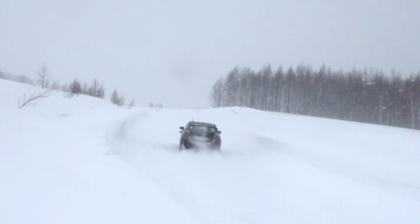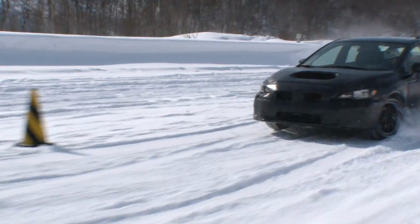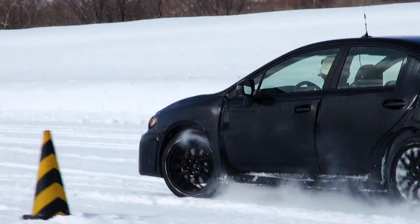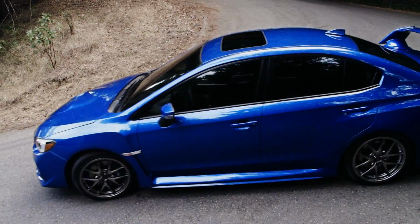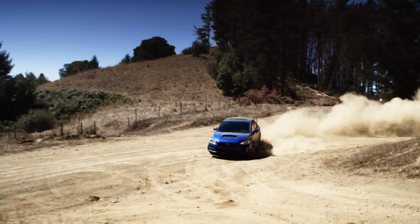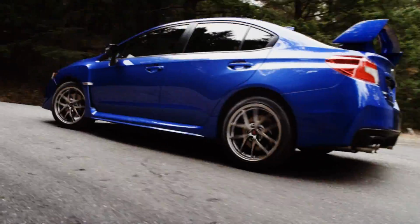The STI is a car based on the WRX, but with a little more of that motorsport essence thrown in. So, with the STI, we wanted to reproduce that strong link to motorsport.